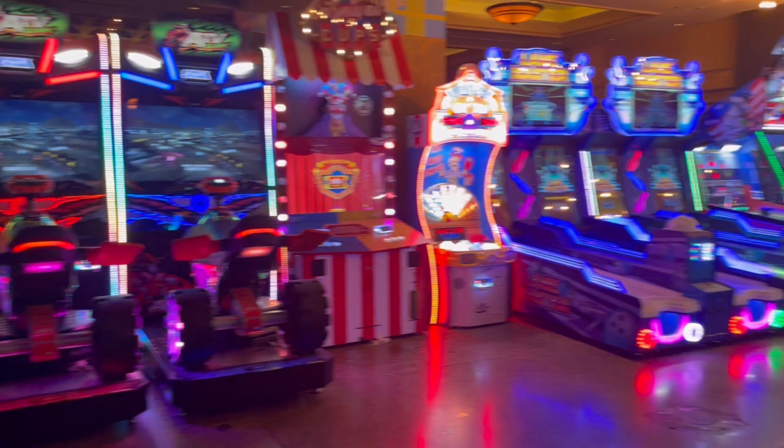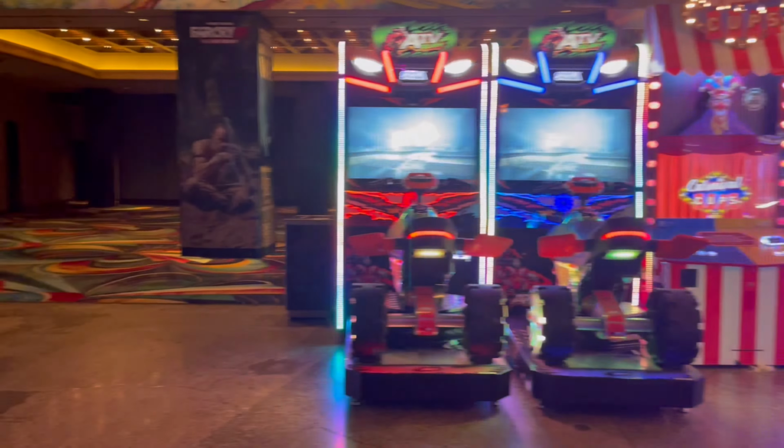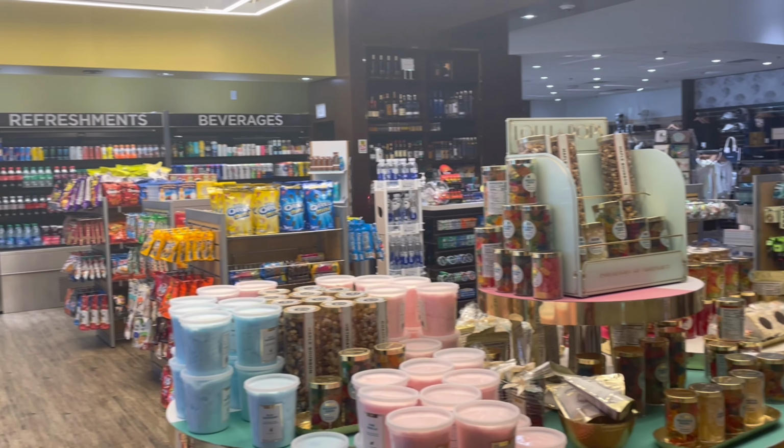Also, I want to add, they do have that very overpriced store. In case you forgot anything and you don't want to leave the resort, they do have one. It's over by the lobby.